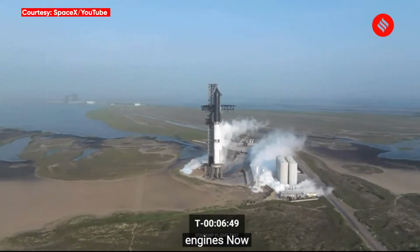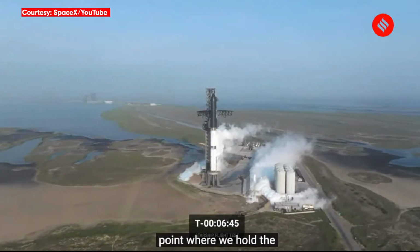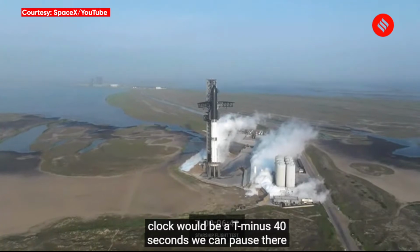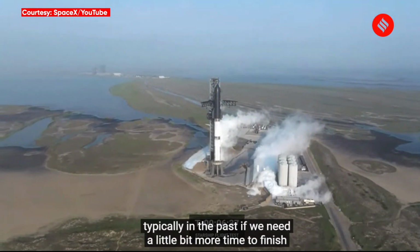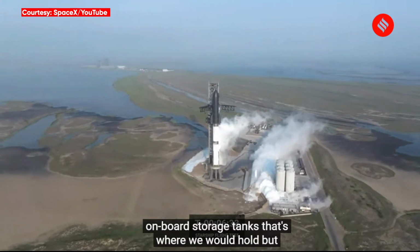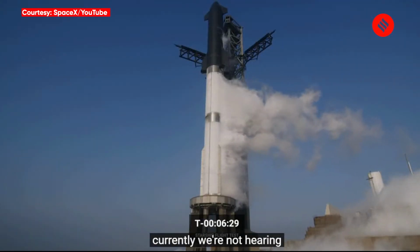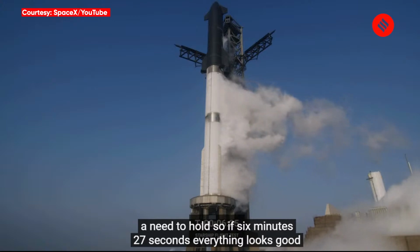Now, a reminder as we continue counting down: if we do need to hold, the point where we hold the clock would be at T-minus 40 seconds. We can pause there. Typically in the past, if we need a little bit more time to finish final checkouts or do some pressurization of the onboard storage tanks, that's where we would hold. But currently, we're not hearing a need to hold, so at 6 minutes, 27 seconds, everything looks good.